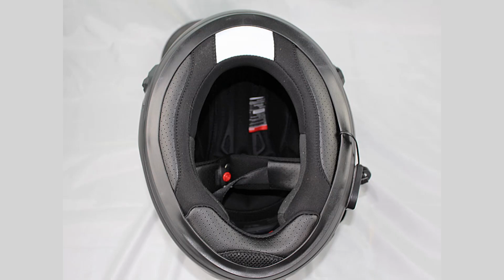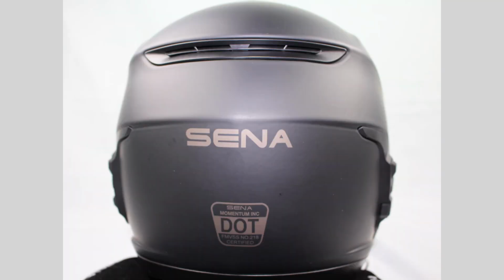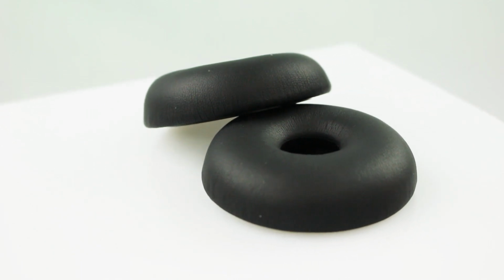Comfort: removable and washable, breathable, quick dry liner with laser cut foam. It has a chin cushion, a breath deflector, a nice neck roll, a top vent, a chin vent, and an exhaust port. There are ear pads inside. The helmet comes with them pre-installed, and a smaller set of extra ones is included so you can find the perfect fit.